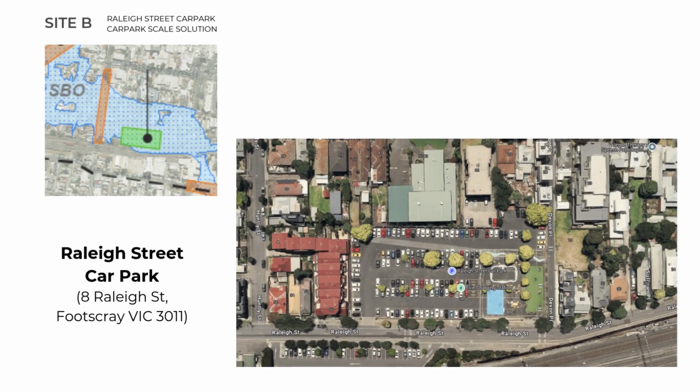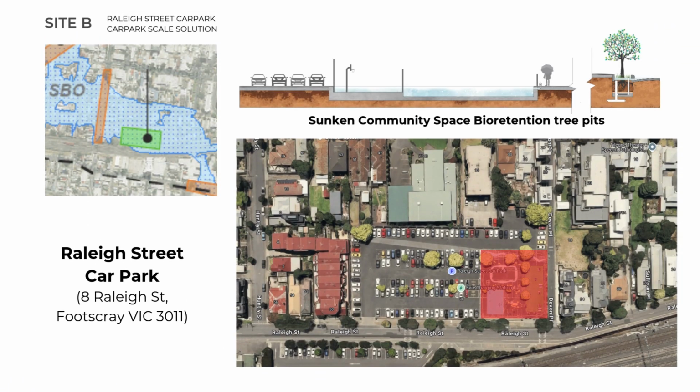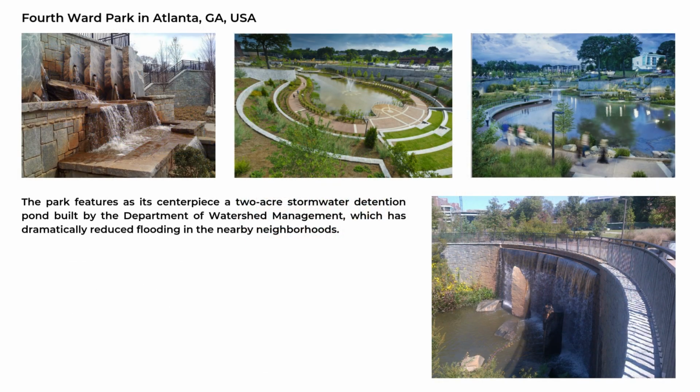Site B is our car park solution, and the aim of this proposal is to add additional floodwater control features to the existing communal space. The precedent study for Site B is called the Fourth Ward Park in Atlanta, Georgia in the United States, where it is basically a stormwater detention pond designed to reduce flooding in the nearby neighborhoods.